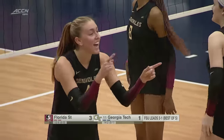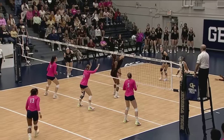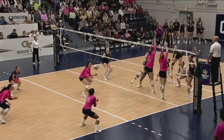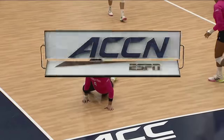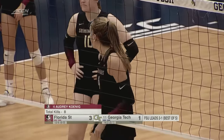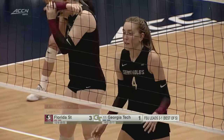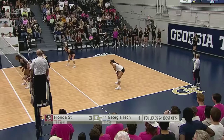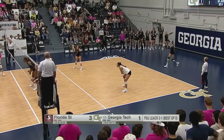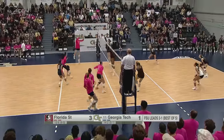The transition game for Florida State is clicking. So the block's getting a good setup. Great defense around it by Rothman. And then when you need a kill, your power put away by Koenig is going down. Koenig up to 8 kills. Also 8 digs. She searches for her 6th straight double-double. Potentially a 3rd straight ACC Offensive Player of the Week award.